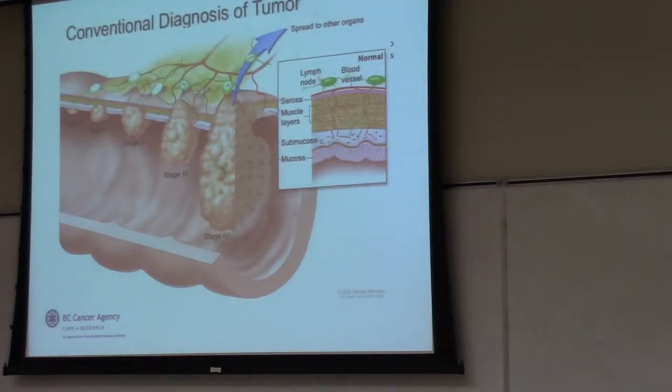So basically this is a diagram for different stages of colorectal cancers. The difference is that at stage 3 and 4, the tumor cells already penetrate through the muscular layers and go into the adjacent organ tissues, and then at stage 4 it has already spread into the lymph nodes and then to other organs, mostly to the liver first.